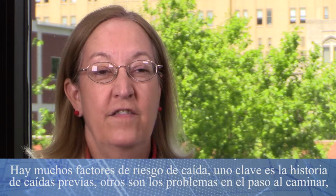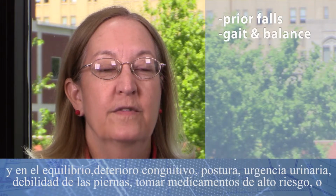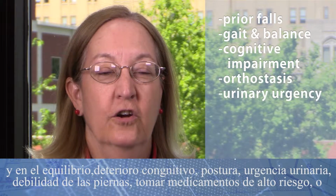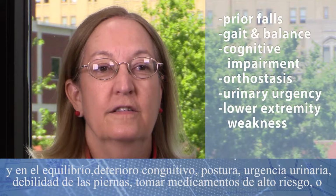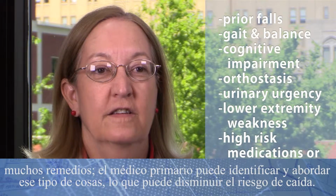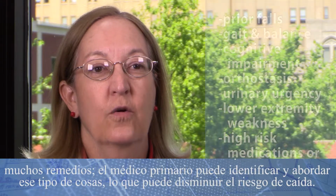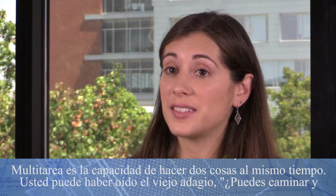There are many risk factors for falls. One of the key ones is having a prior fall. Also things like gait and balance problems, cognitive impairment, orthostasis, urinary urgency, lower extremity weakness, taking high-risk medications or many medications. Those are things the primary provider can identify, and addressing them can lower the patient's risk for falling.